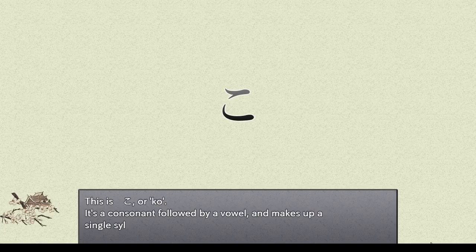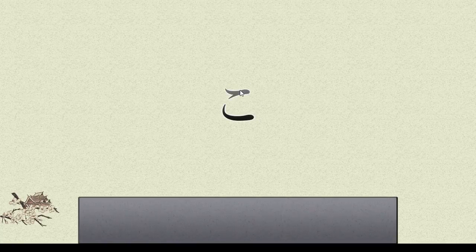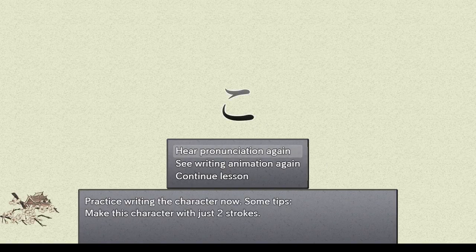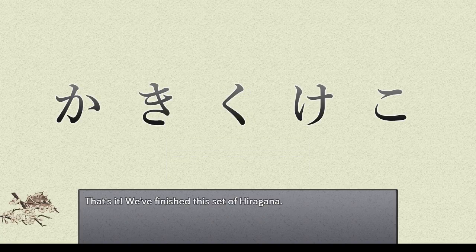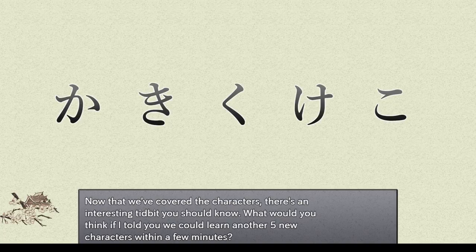Ko. Alright. So we do our top stroke and our bottom stroke, and that's ko. Now that's a term I've actually heard, fighting for ko in the game of Go. I wonder what it means outside of the game of Go, if anything. Ka, ki, ku, ke, ko are quite commonly used, so be sure to remember them.